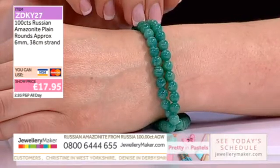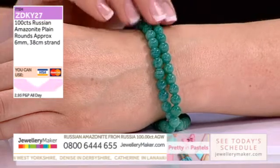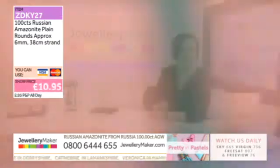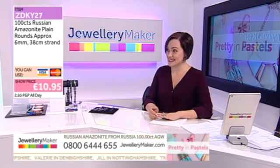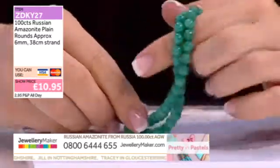$17.95, apparently, for 100 carats of Russian Amazonite, 6mm rounds. Oh my gosh, for $10.95. 6mm rounds. Now this is the size that I was doing those cute little wire wrap rings in, 6mm little beads, and they are gorgeous. These would be perfect. 6mm is a brilliant shape.